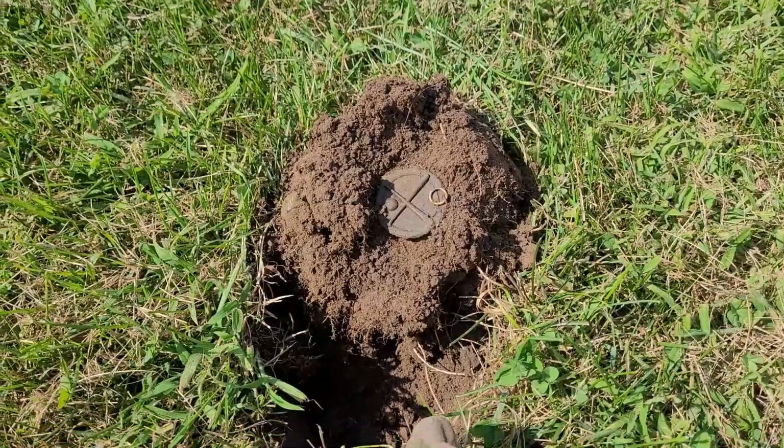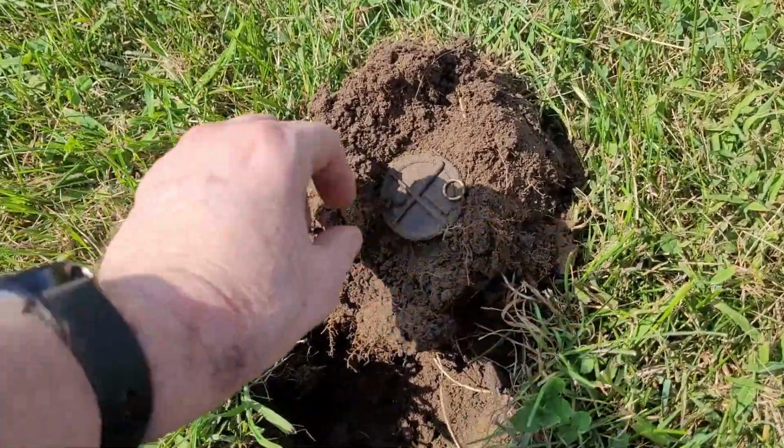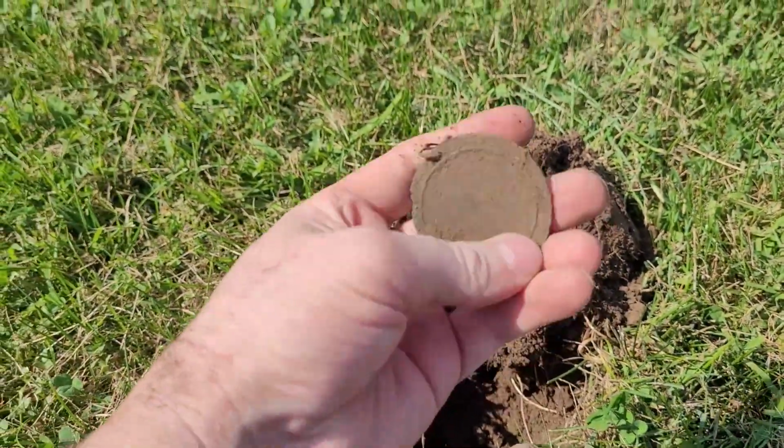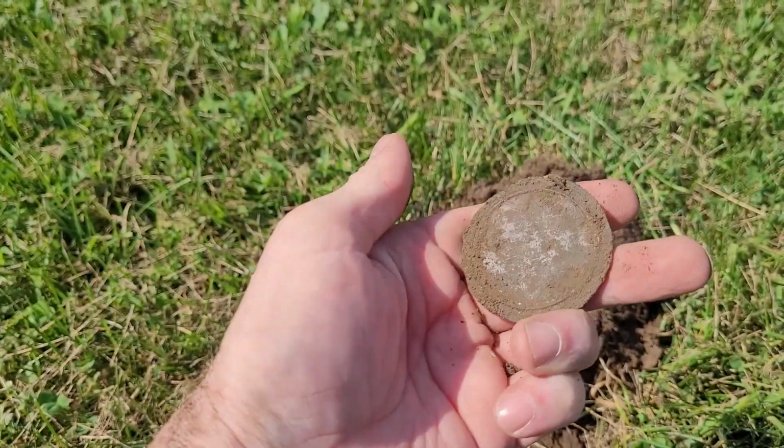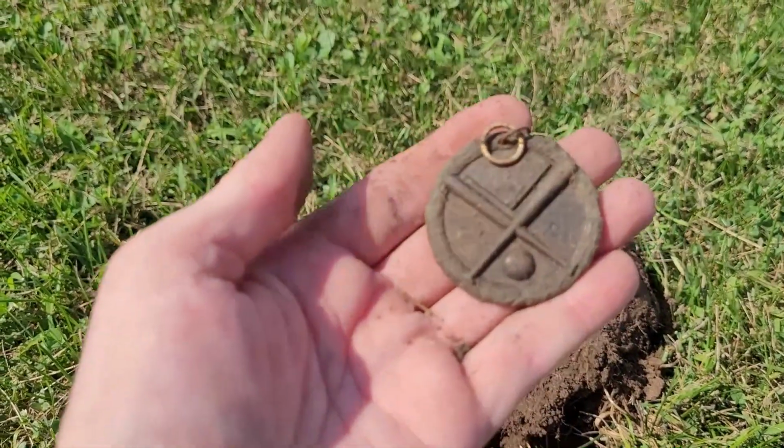Well, this is a cool find and kind of a sad find at the same time. It's pretty shallow. Nothing on one side. Well, actually, there might be. I have to clean it up. But look at this.